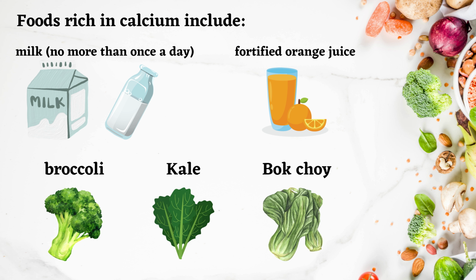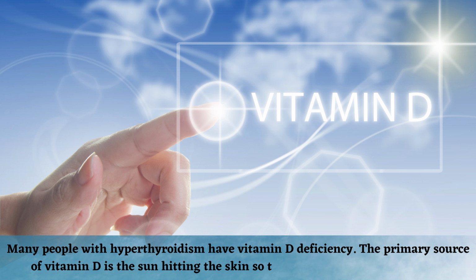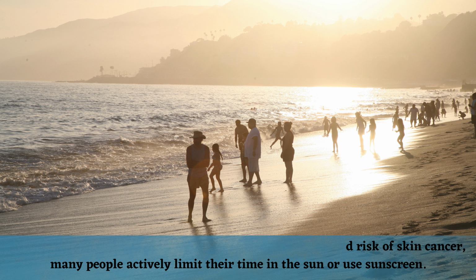Bok choy. Many people with hyperthyroidism have vitamin D deficiency. The primary source of vitamin D is the sun hitting the skin so that the body can make its own. However, due to concerns about sun exposure and increased risk of skin cancer, many people actively limit their time in the sun or use sunscreen.